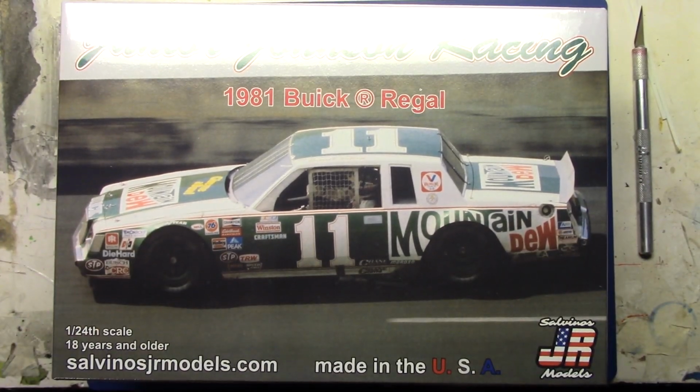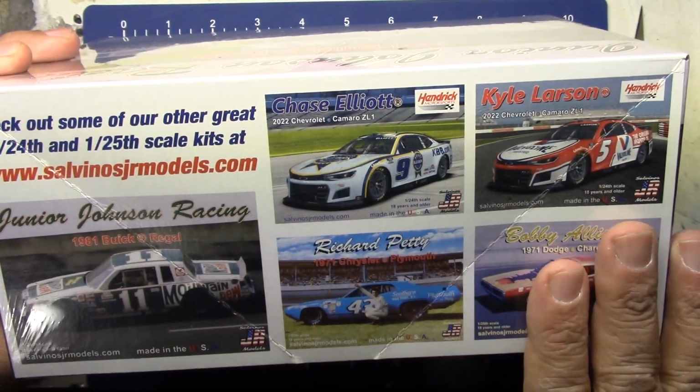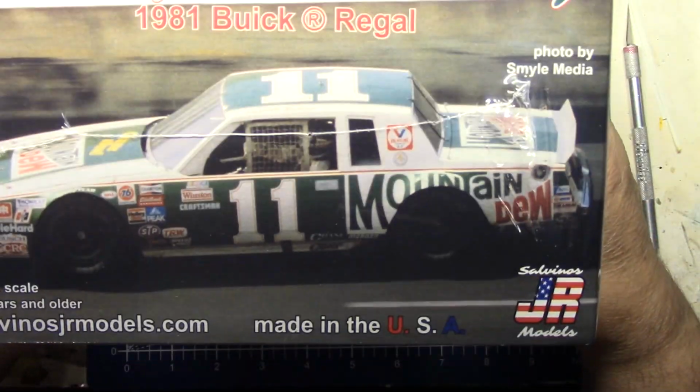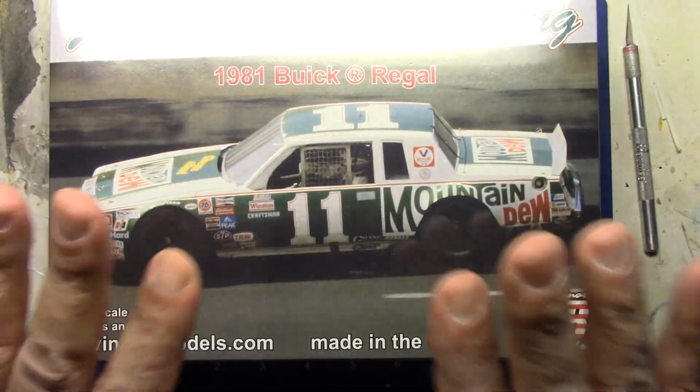We're going to open this up. I want to take a look at this. I love that box art. I'm digging the box art. I'm just kind of looking at it going, oh, it's a great shot. There's other great models that Salvinos JR Models put out, but I am digging this box art. I got real excited when they showed that. They grabbed a really cool picture, a unique picture.